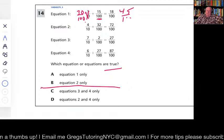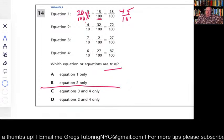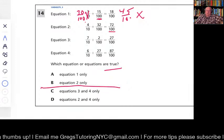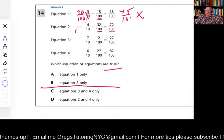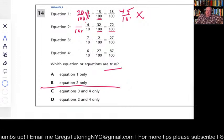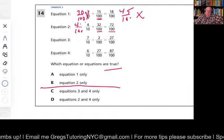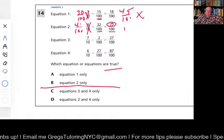And it says 18 hundredths. So equation 1, if we did it correctly, has to be wrong. For 2, we have the same thing. The answer's in hundredths, and the second fraction's in hundredths. So we're going to convert the 4/10 to hundredths. Whatever we do to the denominator in multiplication or division, we do to the numerator. So multiply the denominator by 10, multiply the numerator by 10, and we get 40. We can get rid of the 4/10 at that point. So 40 plus 32 is 70. So this one's good.